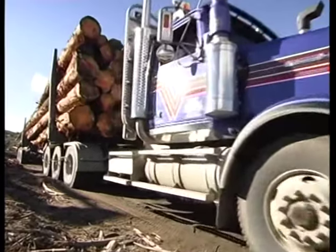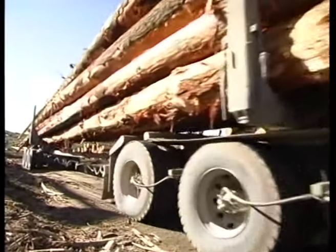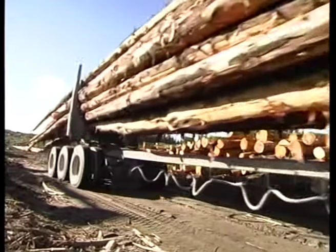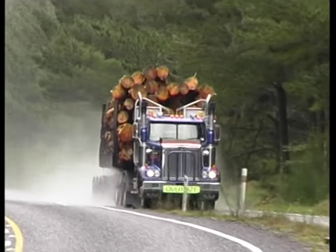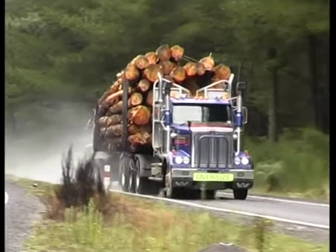Self-loader logging is typical of the type of operator in this country. Their Western Star Constellation 8x6 tri-drive is typical of this type of gear. About a dozen of these tri-drives work these forests, and if you've ever wondered why they need that extra diff, you'd best ask the guy at the wheel. Self-loader logging driver Andy Broadley explains.